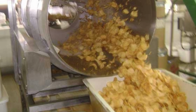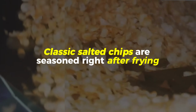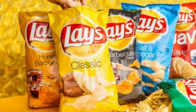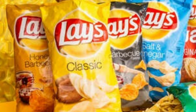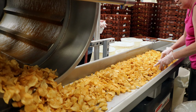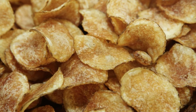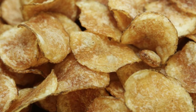But here's something interesting. Not all Lay's chips get their flavor the same way. Classic salted chips are seasoned right after frying. But for bold flavors like cheese, barbecue, or sour cream and onion, Lay's sometimes uses a mix of dry seasoning and special oils to make sure the flavor sticks perfectly. The result? A perfectly coated, delicious chip in every bite.